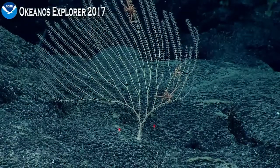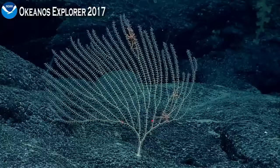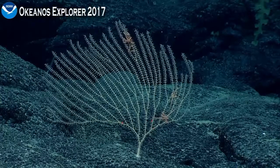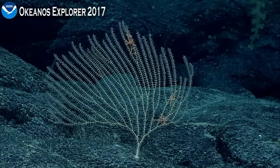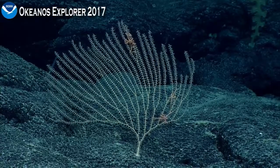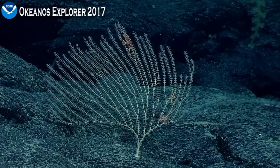And I'll tilt up. Lasers are clear. So I'm going to throw this out to the chat room. I think this could be Narella bowersi. It typically has dichotomous branching. It tends to have a planar colony.